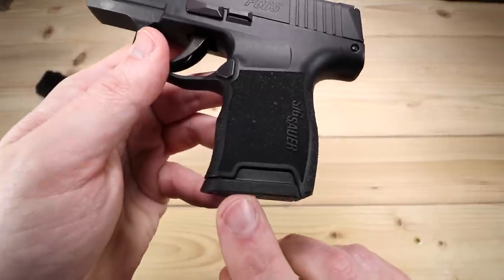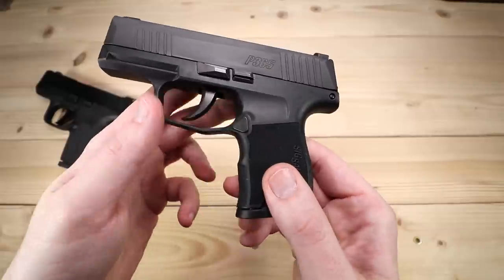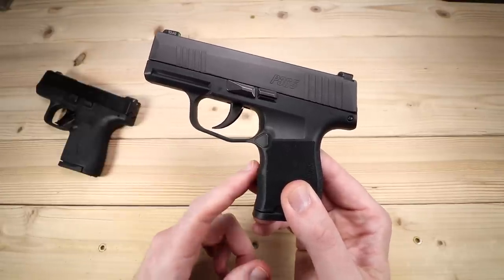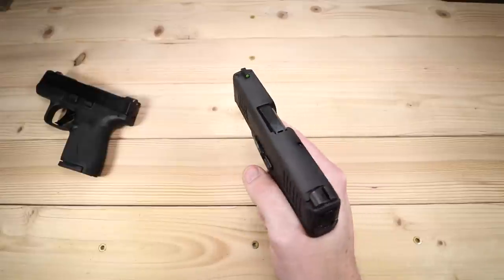Now, it also does have a lip right here to clear any malfunctions, just like the Shield does. So same advantage. You'll notice, however, that they've brought in the undercut like they did with the X series here. It allows you to get a little bit further up on the firearm, which is fantastic.